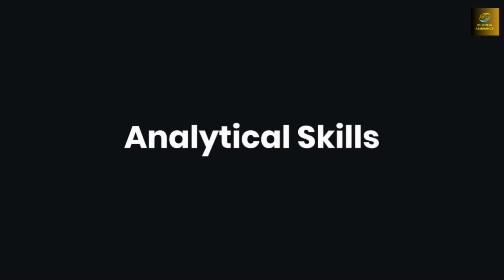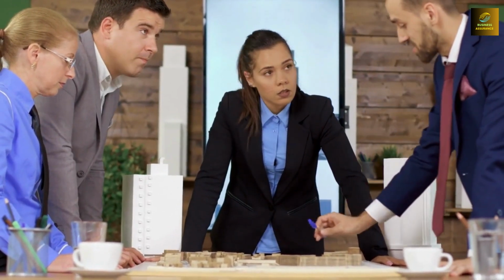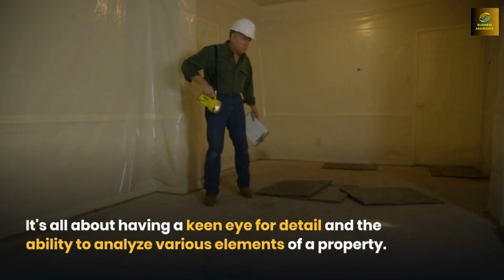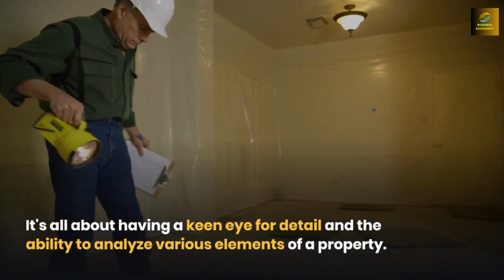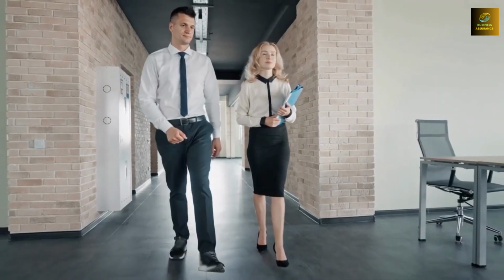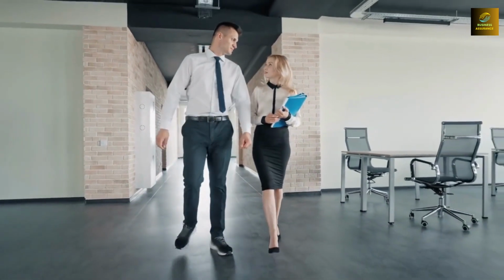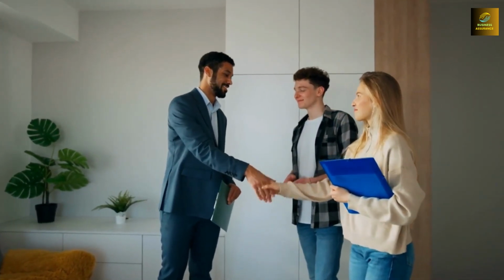Analytical skills. Home inspectors must identify issues that aren't always immediately obvious. It's all about having a keen eye for detail and the ability to analyze various elements of a property. Communication skills. Clear communication is crucial as you explain your findings to clients who may not have a technical background. Whether verbal or written, effective communication ensures your clients understand the ins and outs of their potential homes.